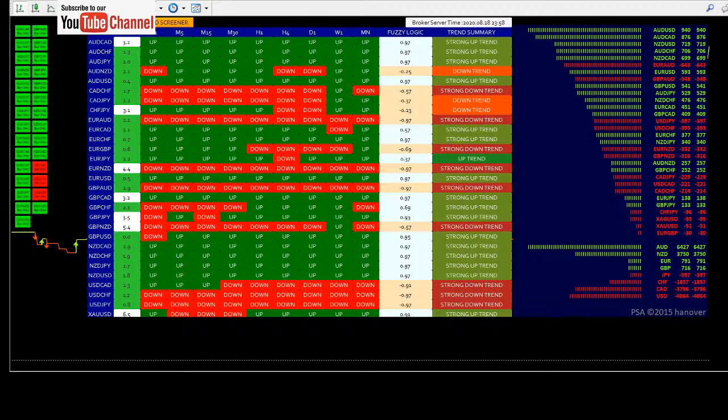Okay, what are good pairs then? Good pairs are these on the left here, except gold: USD, CHF, Aussie. So the pairs that you look at on the left are the good pairs for me.